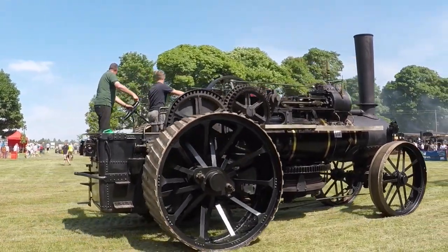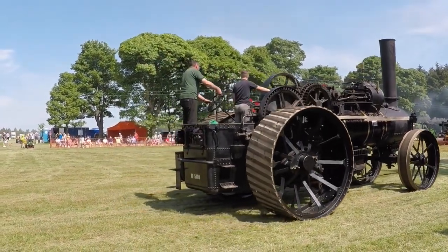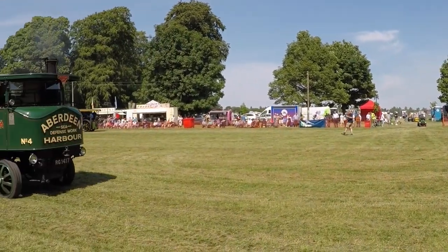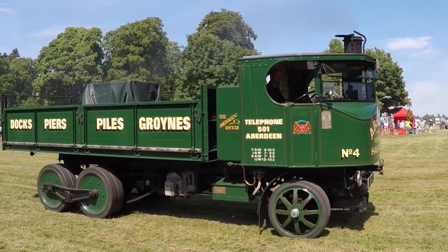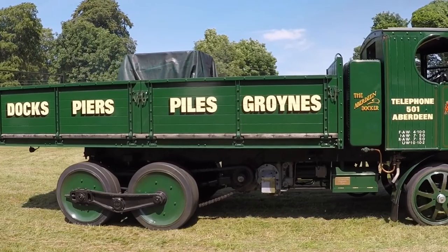So there you have a selection of vehicles going around the arena. So for those of you who are wondering, what did steam engines do in their working life? The first engine in the front, ploughing. The second engine, docks, piers, piles and groins. That was used for delivering stone, tipping lorry, just like your modern lorry of this day and age.